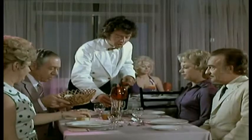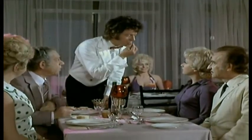I hope I haven't destroyed too many illusions, and I hope you've enjoyed this sneak view of some of the Carry On locations.